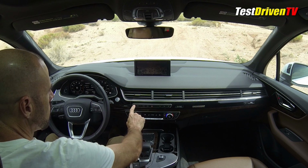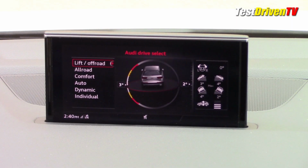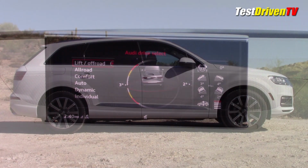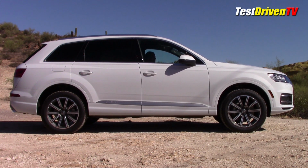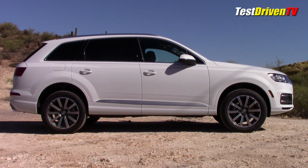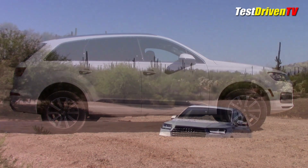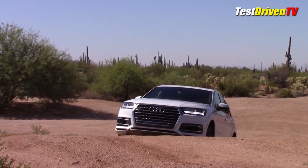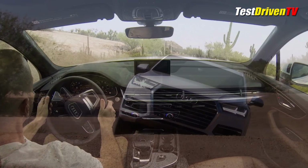So the first thing I'm going to do is fire up the drive select here, and I'm going to go up to lift off-road. And what that's going to do is lift us 2 inches higher than normal. It's filling the air suspension right now, front to rear, and it's going to give us extra ground clearance that we're going to need up here. So as it's doing that, I'm going to creep up here. And as you can see here, this is not really a big hill, but what it does is it literally gets this thing teeter-tottering.